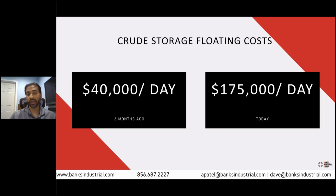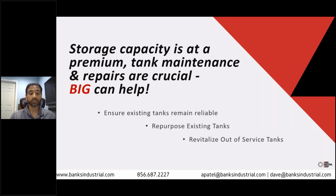So the next idea is, okay, if we're filling up our crude tanks, some parts of the U.S. are seeing 100% or close to 100% utilization. We have these major tankers that are moving the crude. Why can't we just keep them on there? Well, 6 months ago, you would have spent about $1.2 million a month in doing so. Today, it's over $5 million.